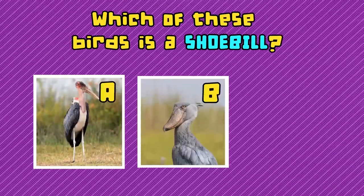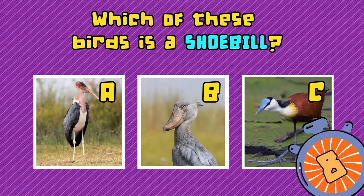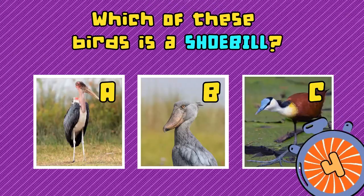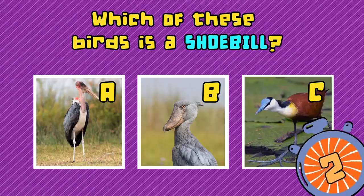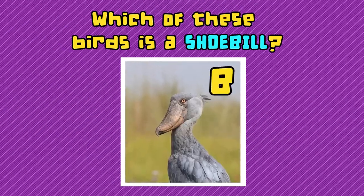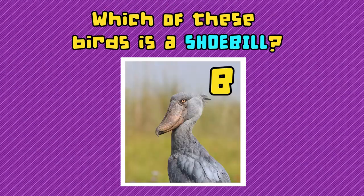Which of these birds is a shoebill? The answer is B. This is a shoebill that takes its name from a distinctly shaped beak.